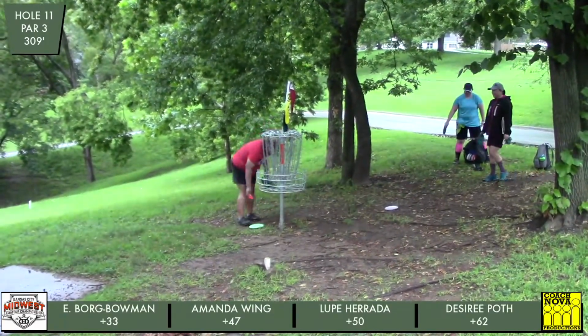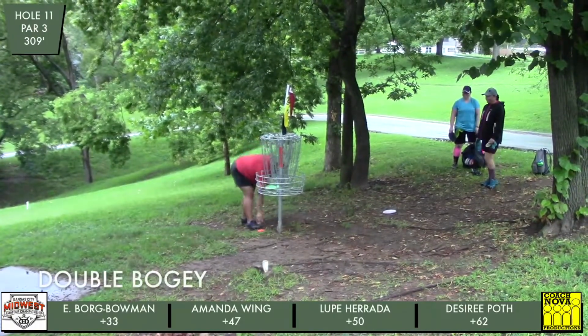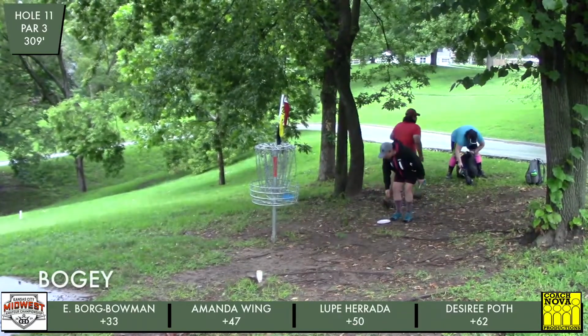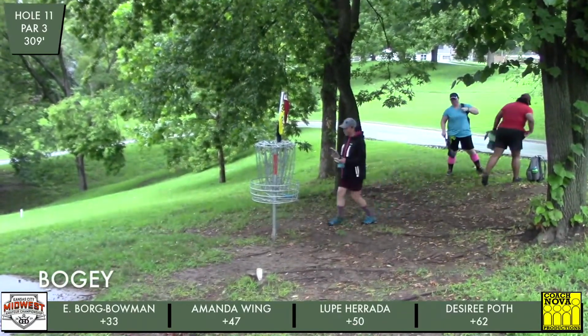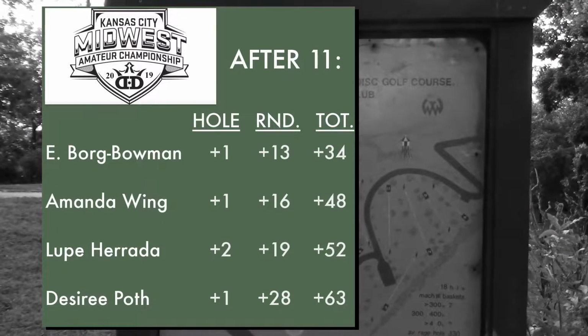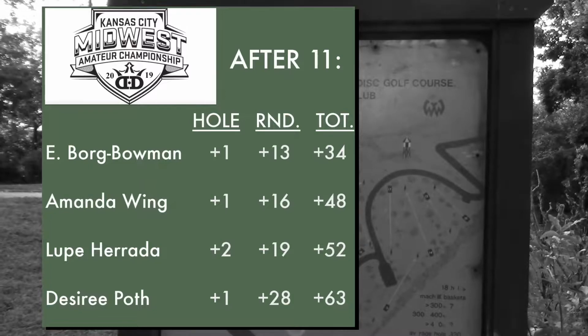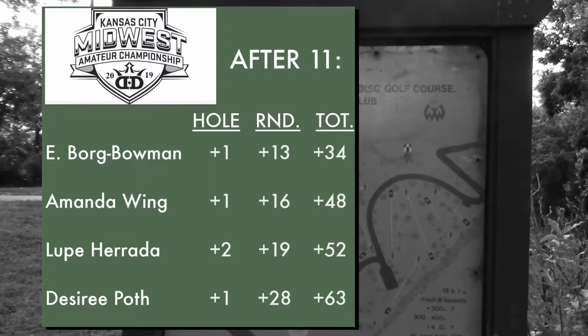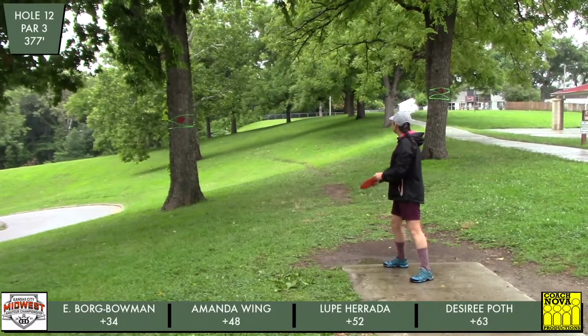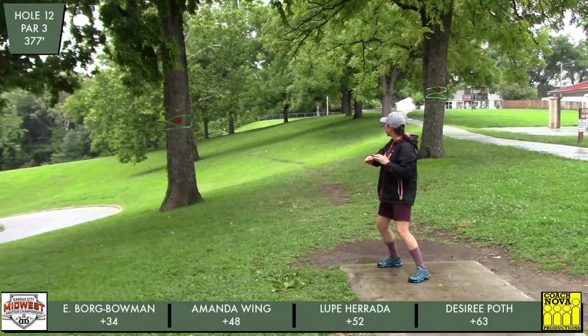Waterworks was recently upgraded with Mach X baskets about a month and a half ago for the Kansas City Wide Open, and the chains are still being broken in. Anything that doesn't hit dead center will probably bounce out, as happened to Lupe there. Oh.